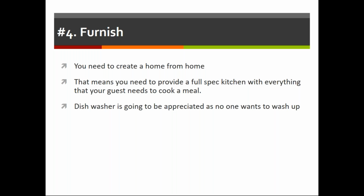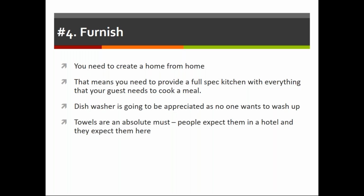You need to have a full-spec kitchen so that your guests can cook a meal if they want to, and everything's there, pots and pans, plates, etc., cutlery. A dishwasher, we fit dishwashers in there so they don't have to wash up, though you usually find that a lot of people leave the washing up for the cleaners.